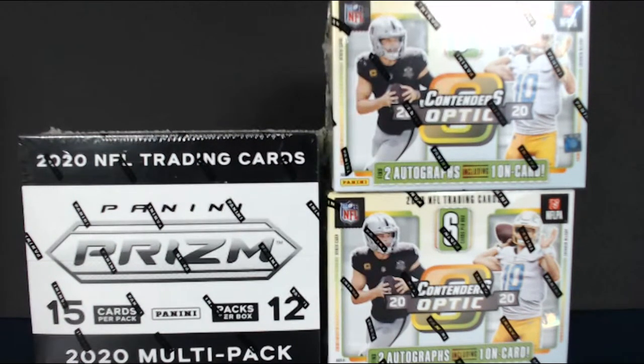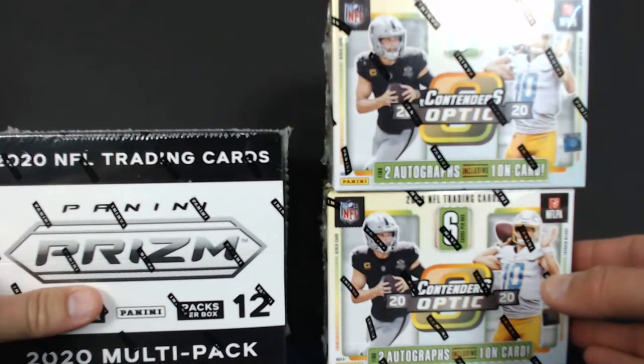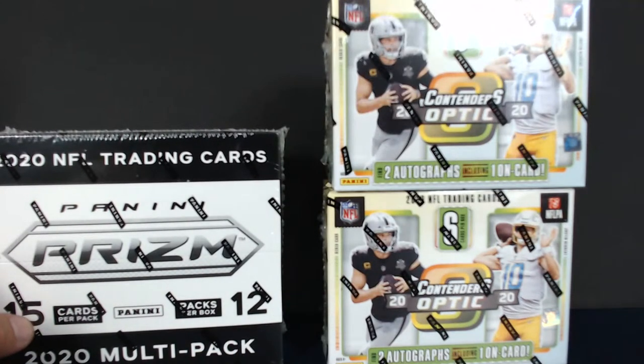We got two breaks going on tonight. We have the first break, which is break number 12. We have the one Prizm Cello box here. That's going to have 12 packs per box, 15 cards per pack. You're going to be looking for the red, white, and blues, silver, and green Prizms.